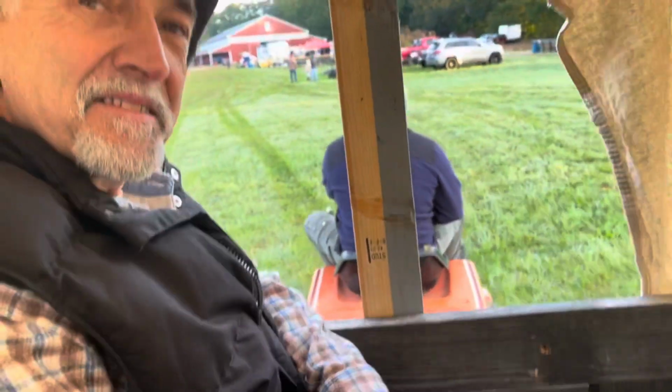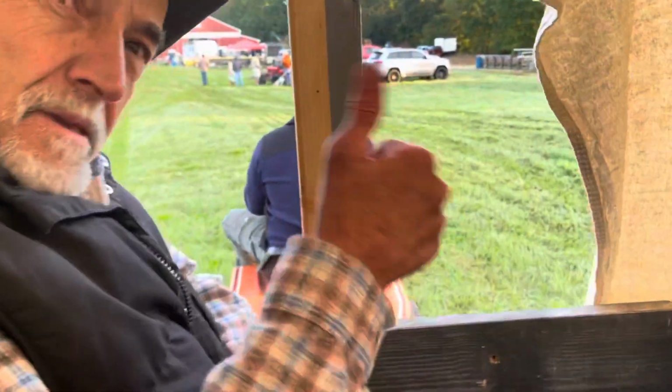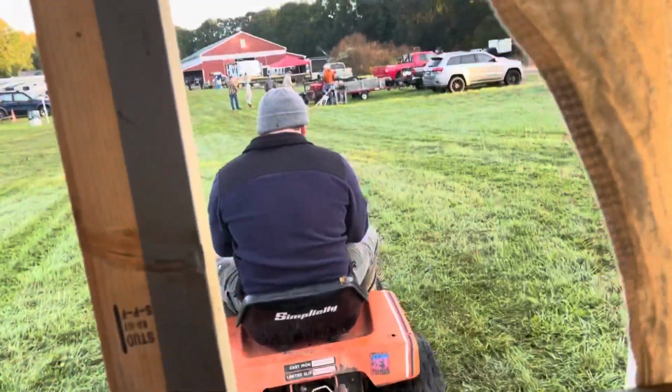Here we are at the 2021 Fall Zagray's Tractor Festival. Scoping out all the good deals. Seeing if there's anything good to buy.